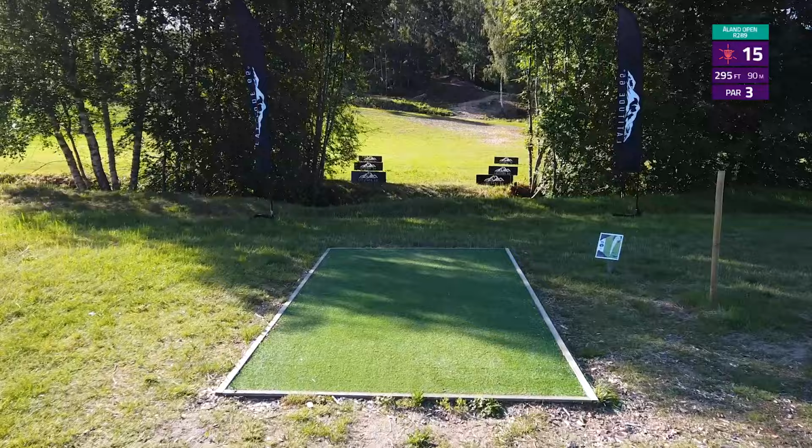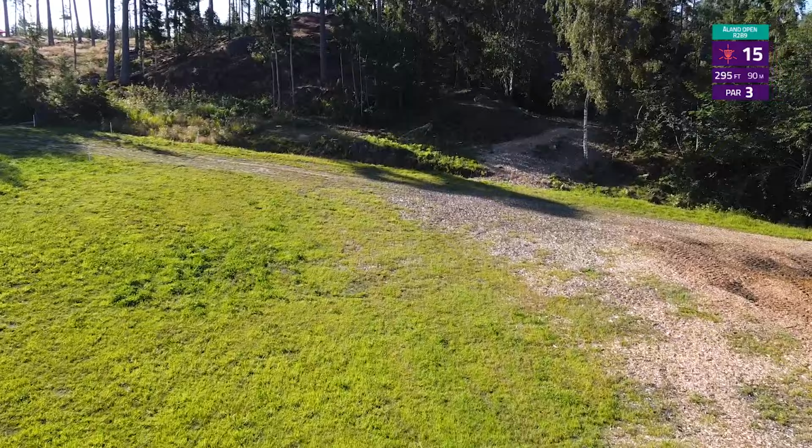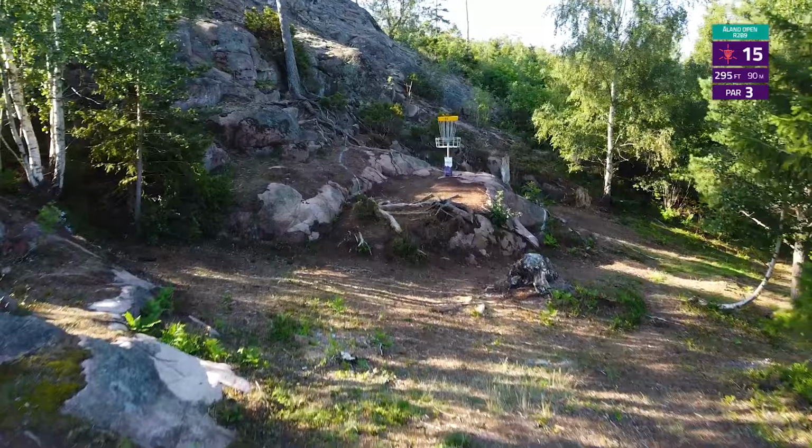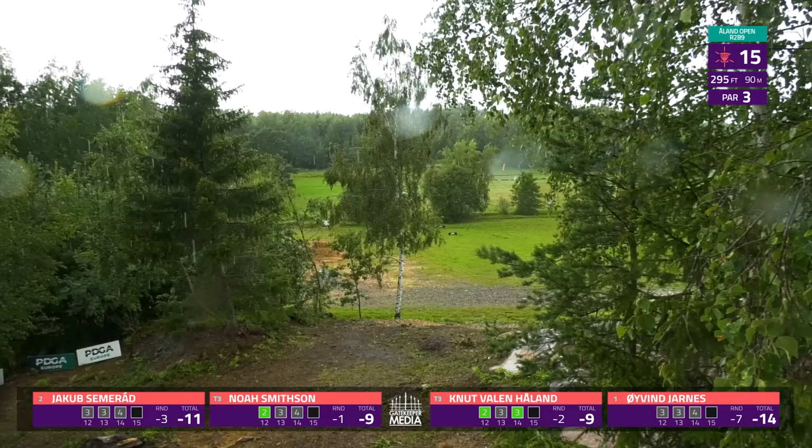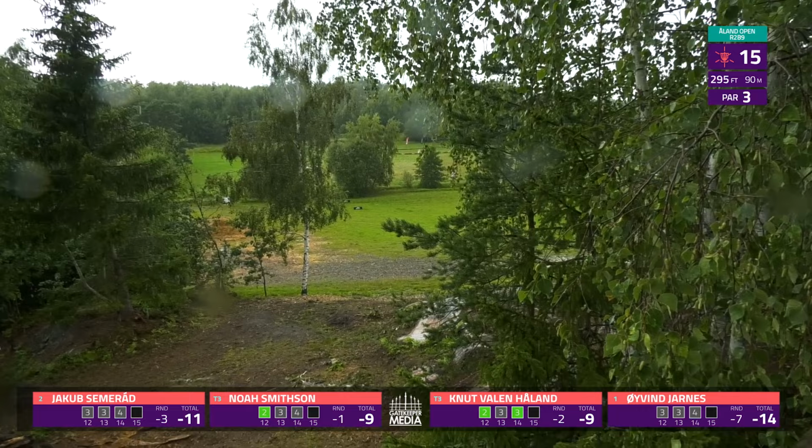We're going to move into hole 15, a 295-foot, 90-meter par 3. This one, basically, you're going to have the basket tucked over here to the right. Probably see some forehands, turnover shot if you have it. I think he wanted that to turn a little earlier.